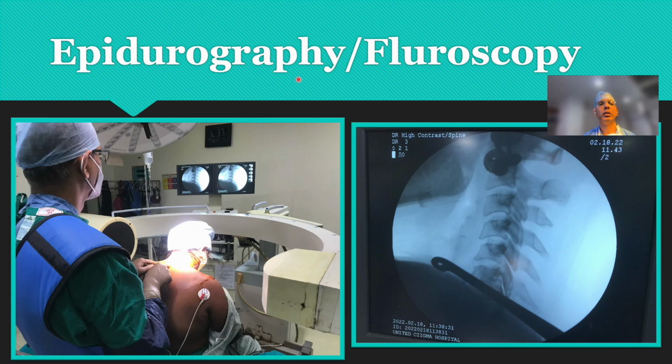This is the traditional use of C-arm for epidural space identification. The patient can be sitting or prone. I personally prefer the sitting position so that the neck is well flexed, which increases cervical epidural space dimensions. The second image shows the use of Magill forceps for C6, C7 level marking.